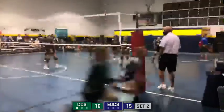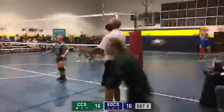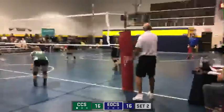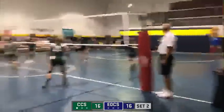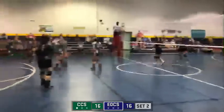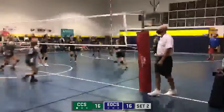Alicia communicating for Jayla to hit it, and she misplayed it. And so, oh my goodness, once again, we're tied up, this time at 16 apiece. Lillian able to retrieve it to Emma, to Abby. Abby, good placement to the short corner.